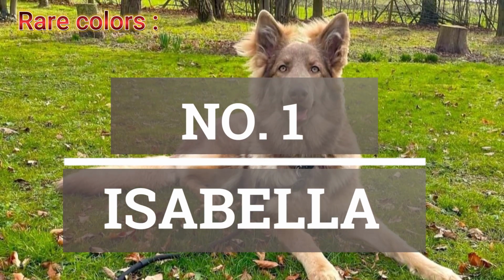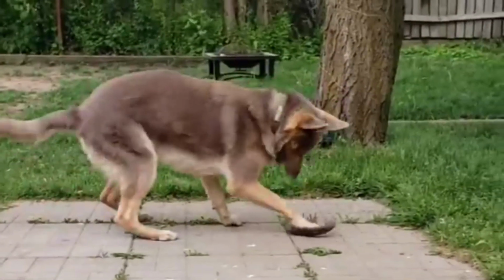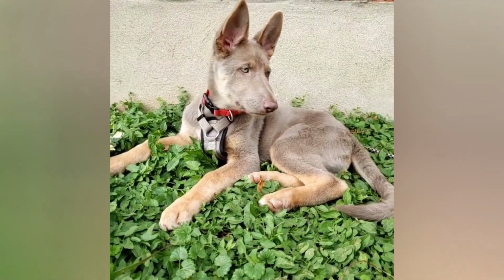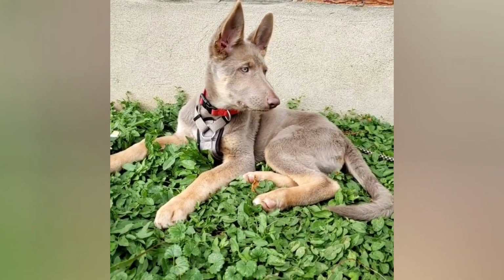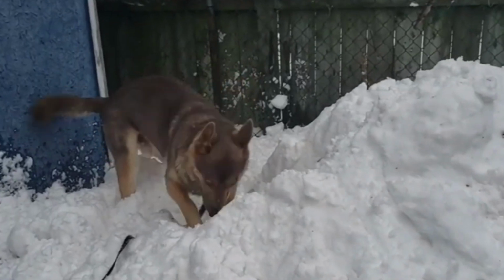Now the rare colors. Number 1. Isabella. The Isabella color is a variation of black. It is characterized by a light gray or silver coat with tan markings. The Isabella color is a rare color of the German Shepherd.